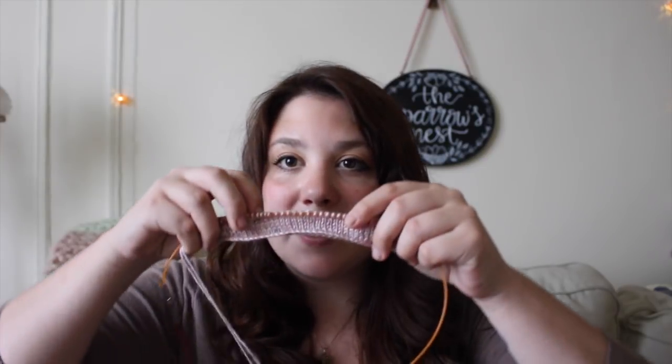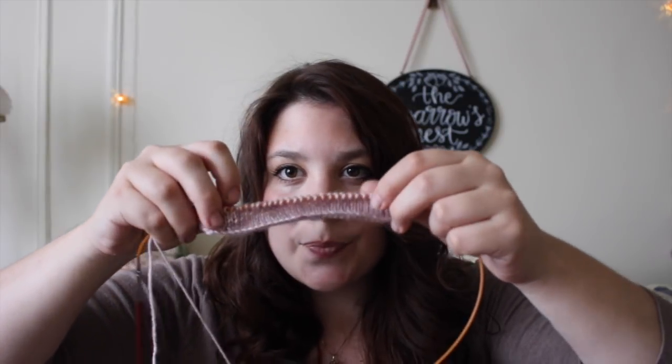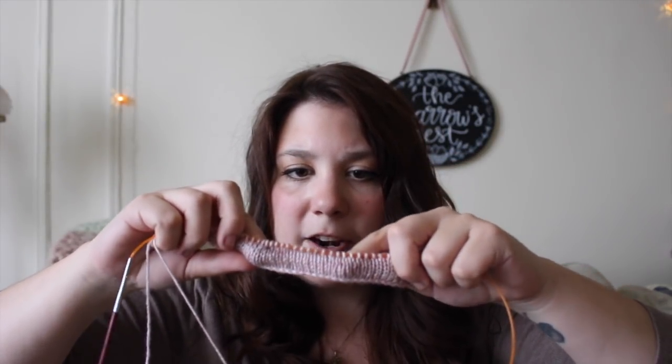So I am in the process of swatching again on size 6 needles, and I think this will give me a gauge that's closer to what's in the pattern. I don't mind if it's a little bit tighter than what's in the pattern, because the size that I'm knitting, I don't necessarily want the full, I think it's 8 to 10 inches of positive ease. I think with my body shape that might be a little bit overwhelming.